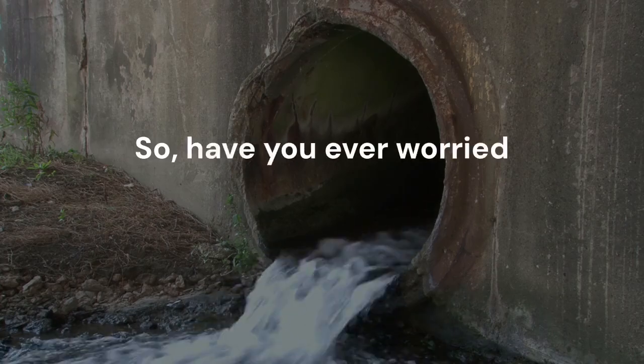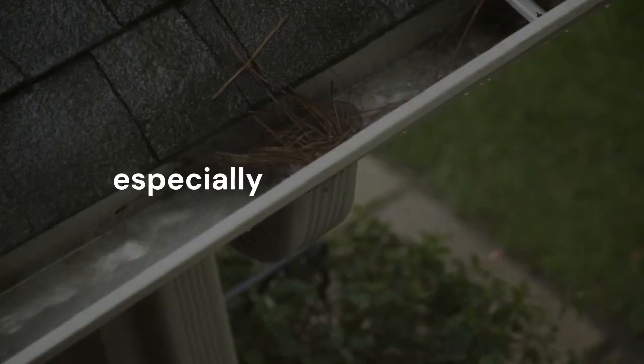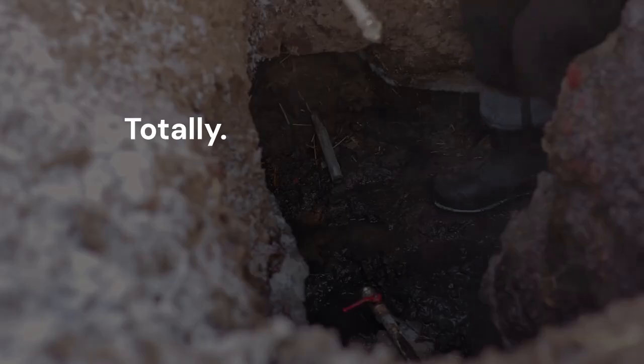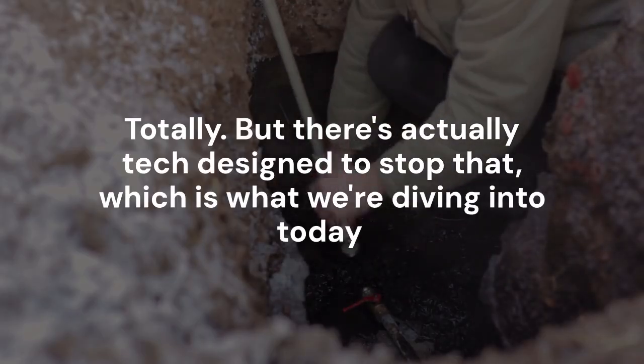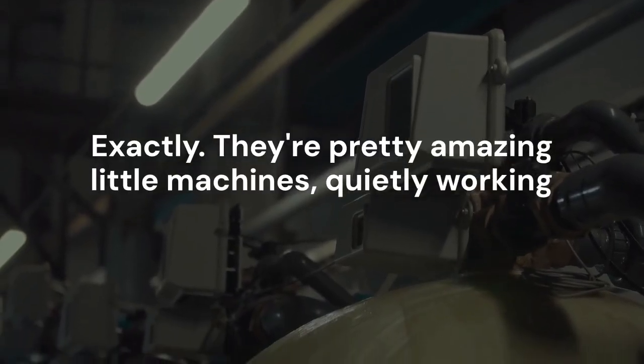So have you ever worried about finding water in your basement, especially after a big storm? Oh, yeah. It's that sinking feeling, isn't it? A real homeowner's nightmare. Totally, but there's actually tech designed to stop that, which is what we're diving into today, the sump pump. Exactly. They're pretty amazing little machines quietly working away down there.